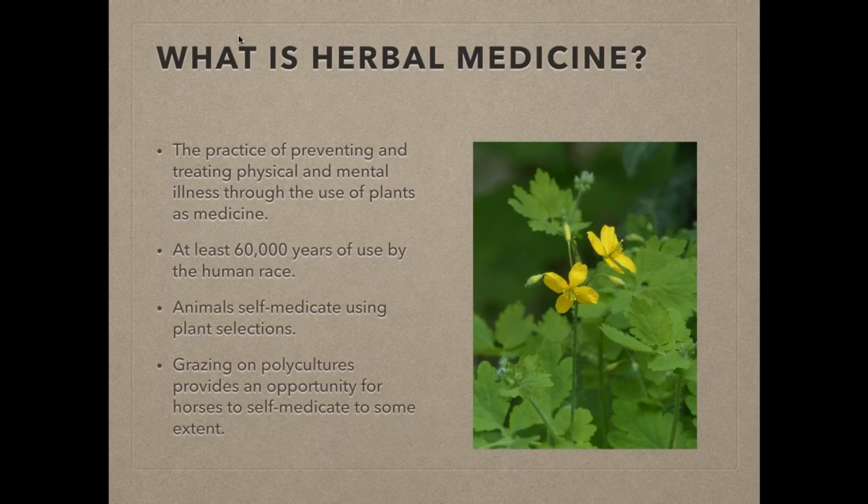An example of this is a plant called greater celandine. This plant is specifically sought out by swallows who have blind chicks, and what they do is they find the plant, they break off a piece and they drop the juice of the plant into the eyes of the blind swallow chicks and it reverses blindness. So animals are a lot smarter than we think they are when it comes to being able to self-medicate.